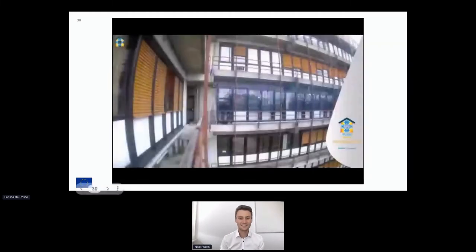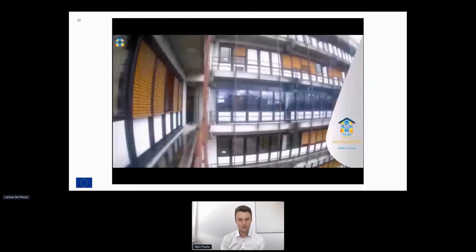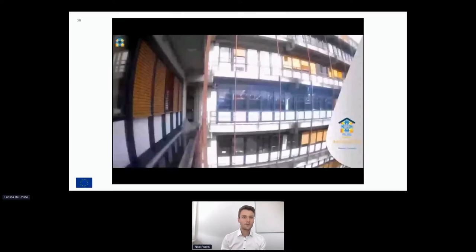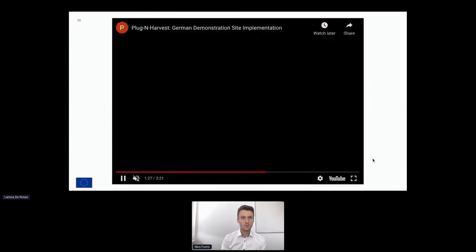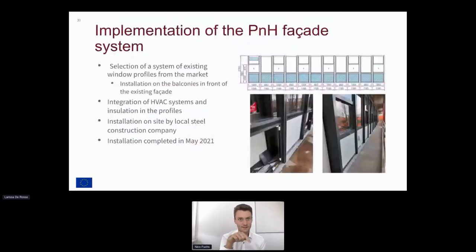So we installed prefabricated window frames in the steel profiles at the lower and the upper part. And in the interspace between the existing facade and the new facade, we could integrate insulation and HVAC components.